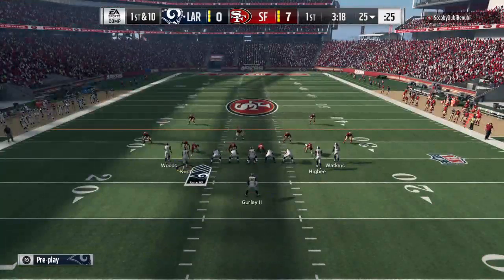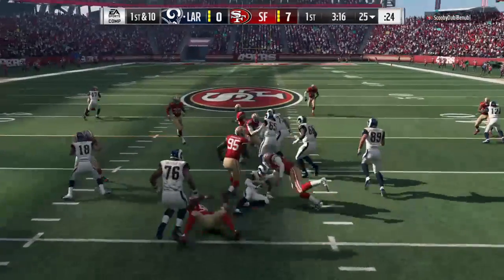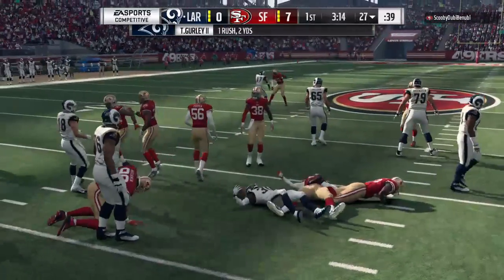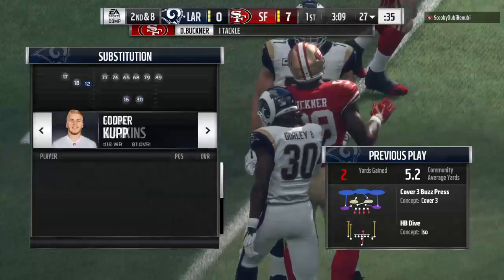They'll bring a receiver in motion right. Here's Gurley. And he'll fight forward to about the 27-yard line. 2 yards on the pickup there. It'll be 2nd and 8.